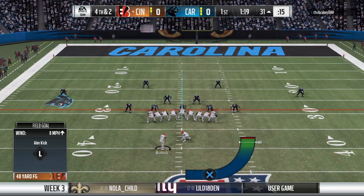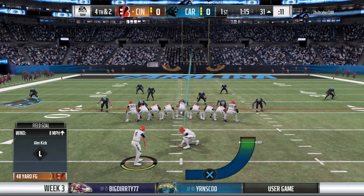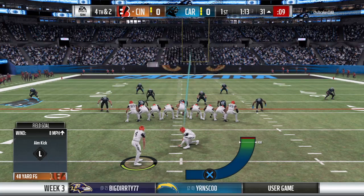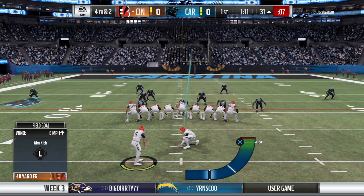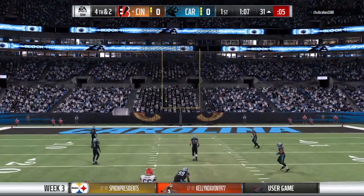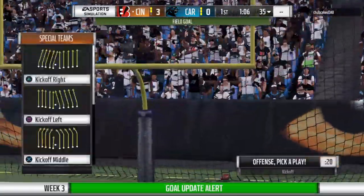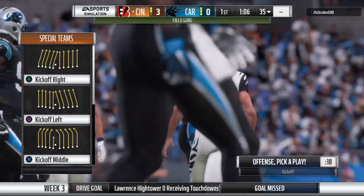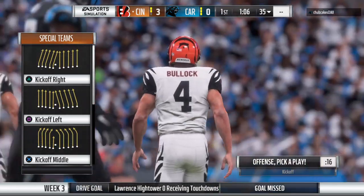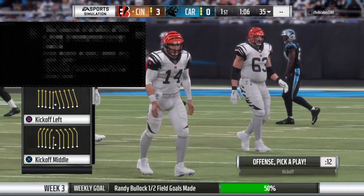Here's Randy Bullock now as he'll go for the field goal. On the left hash, this from 48 yards. And this one is right down Broadway. And the Bengals are on the board first here. It's 3-0. So a good snap, good hold, and that one's right down the middle. Never in doubt. Just the way you used to hit them, Brandon.